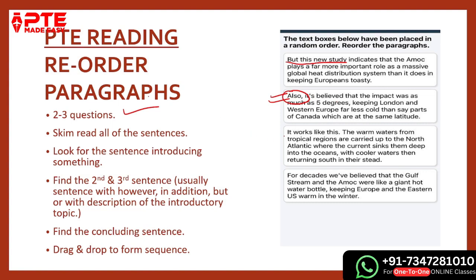It works like this, the warm waters works like this. Maybe something concluding, okay, it is going to happen like this only. And the first sentence will be: for decades, we have believed that the Gulf Stream and AMOC were like a giant hot water bottle. So these two were like a giant hot water bottle, keeping Europe and the eastern US warm in the winter. So basically, what is it doing? It is keeping Europe and eastern US warm in the winter. Okay, so that's what it is doing.